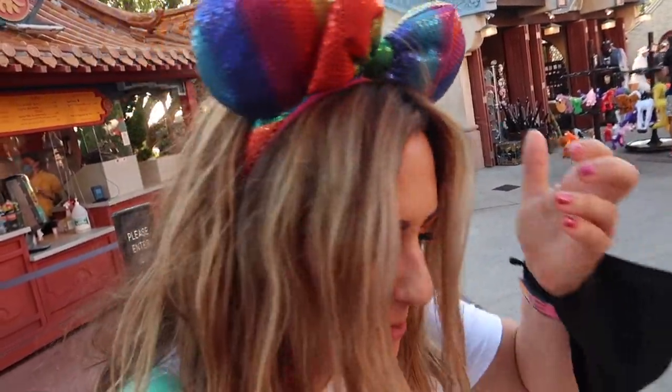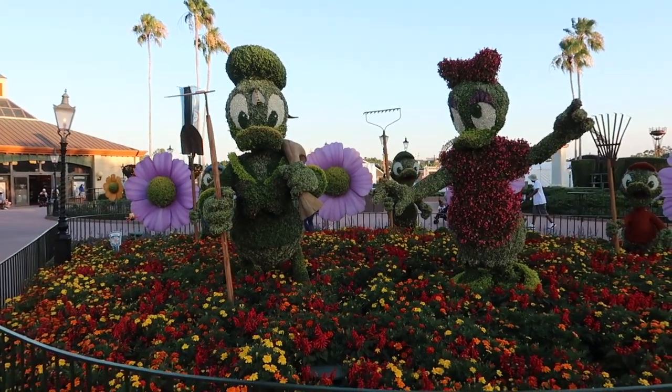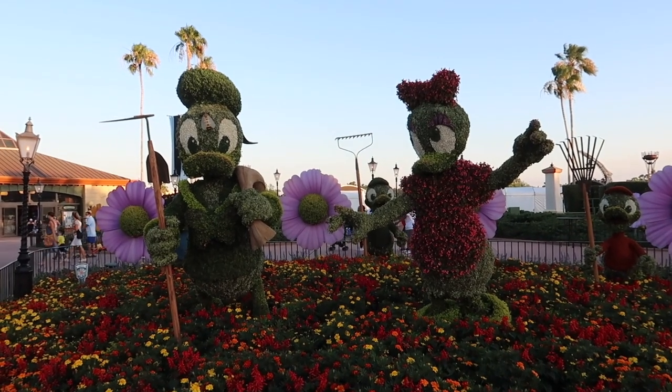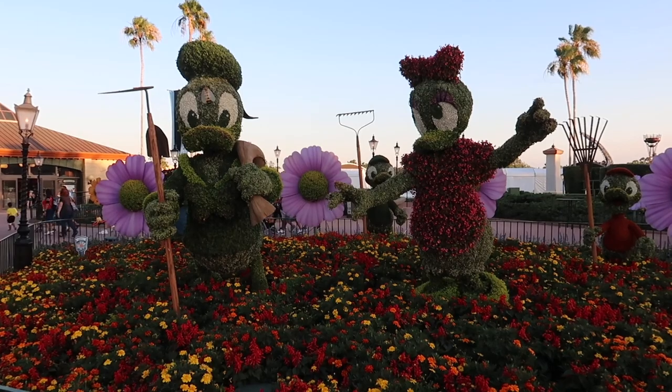Very peachy. All right. Moving on. Here we go. Oh, there's the duck family. Look at the flowers have completely come into bloom since we've been here. Wow. If you watch our video when we first showed up at Flower and Garden, quite a difference.